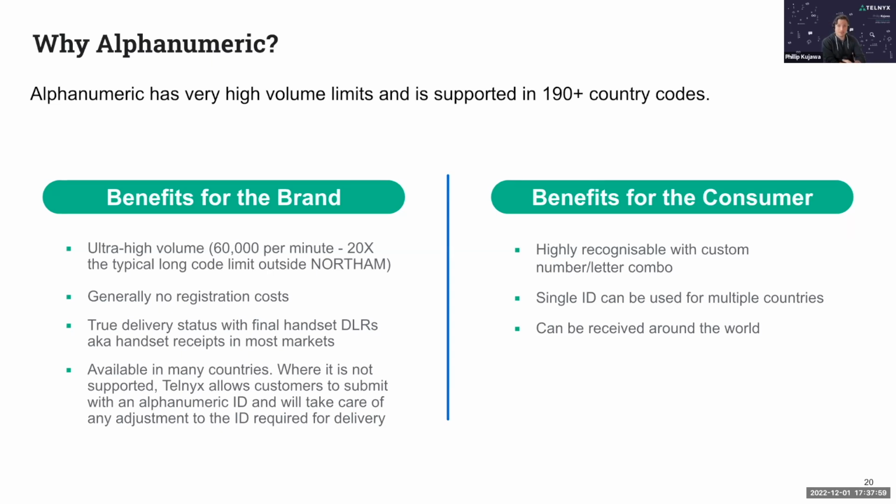So you can use your own company brand, or an alternative or shortened version of your brand name to send those messages out. A single ID can be used to send to multiple countries. So my advice here is to keep to the lower end of the limit of 6 characters if you're sending globally. But if you're sending to the UK, Australia, or a subset of European countries, then you can go up to 11 characters and just keep that same sender ID across all those countries. And again, it could be received around the world.